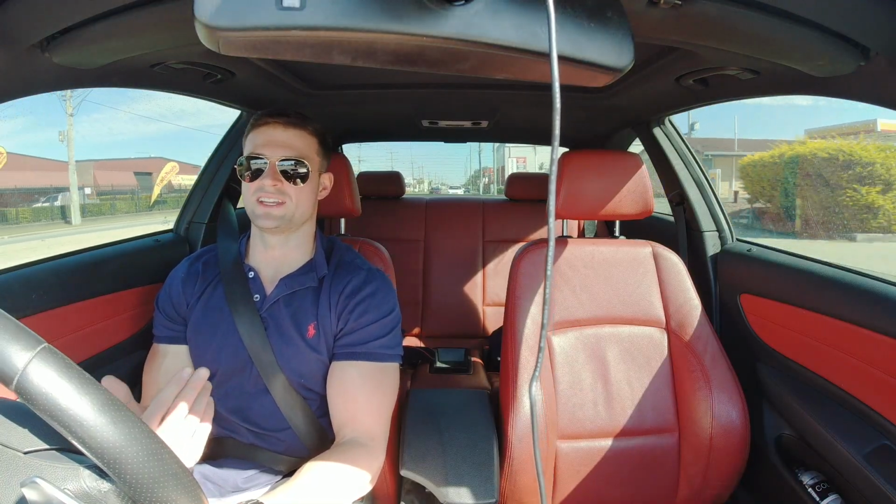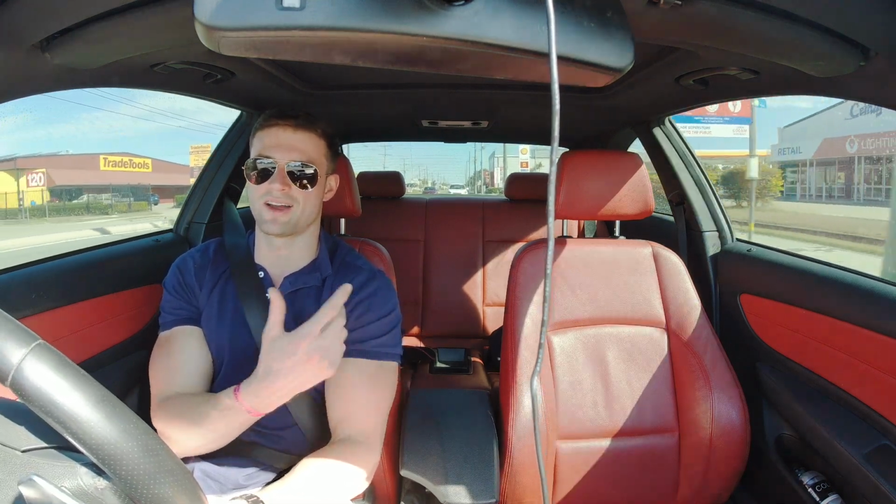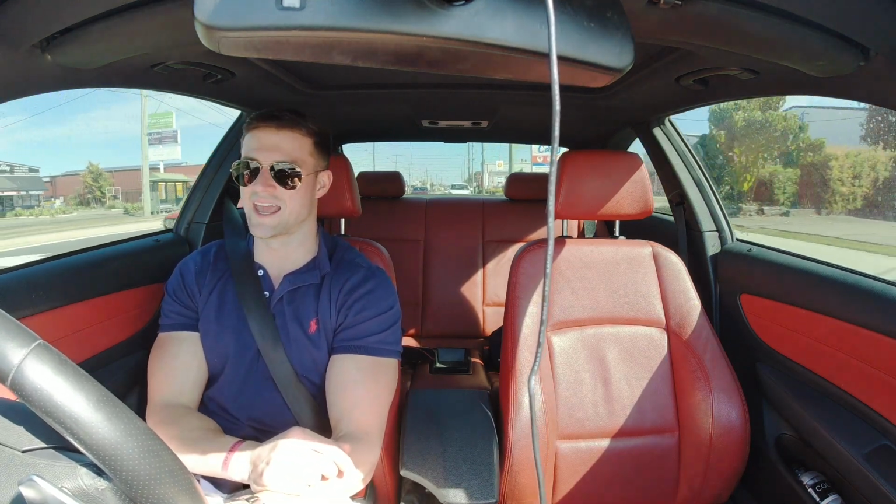I need to get a better microphone for in-car use. Since I did those diff mounts, the tires and this diff, with the solid mounts, it's loud.